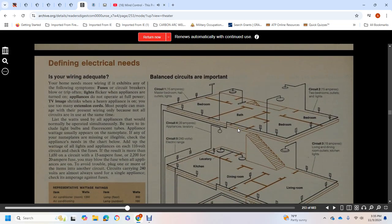Defining electrical needs. Is your wiring adequate? Your home may need more wiring if it exhibits the following symptoms: fuses blow, circuit breakers trip off, and lights flicker when appliances are turned on. Appliances do not operate at full power. The TV image shrinks when heavy appliances are used.